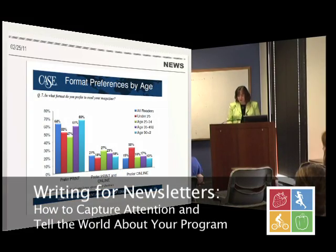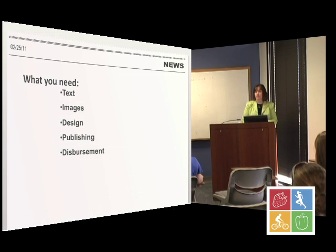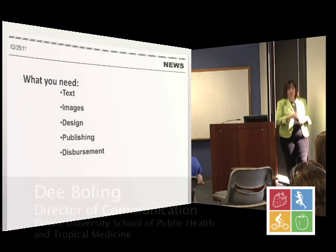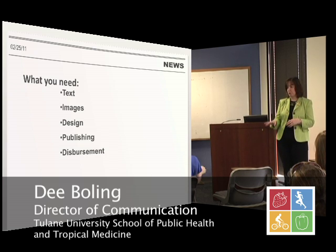So if you've figured out who you're sending it to, what your budget is, what format you're going to use, now you get into the guts of it. And obviously, the first thing you're going to need is text. So this is the articles, this is any kind of copy that you're going to put into the newsletter.